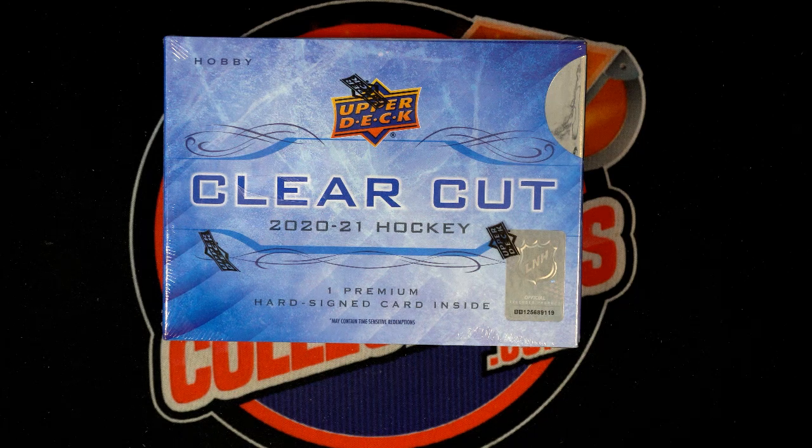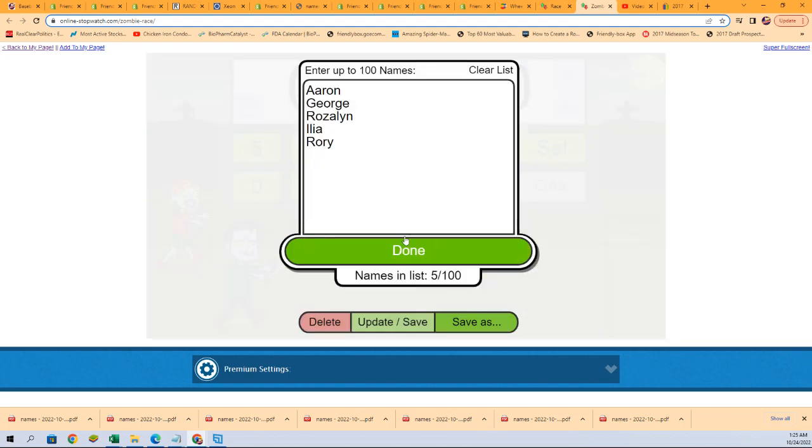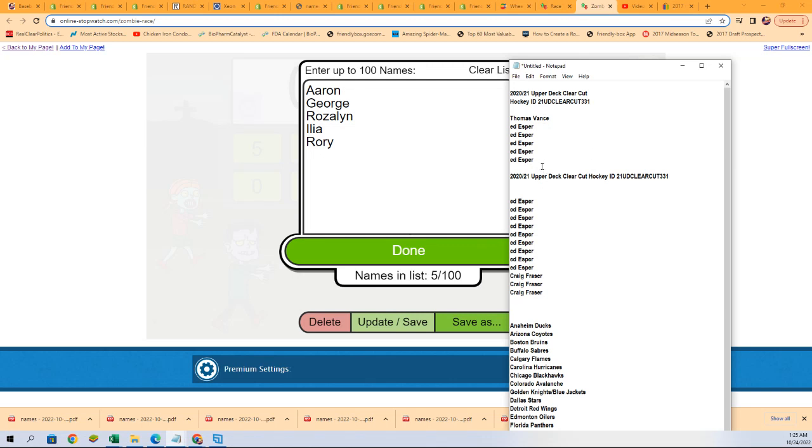Good luck, everyone, in Clear Cut Hockey. We're going to have a little race action here, see who gets into the break for a fraction of the price. Boom, ba-dum. We have our six racers lined up.